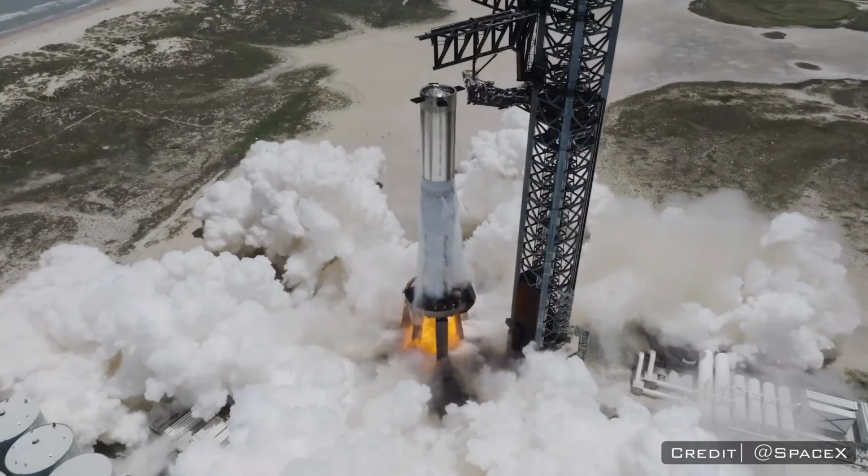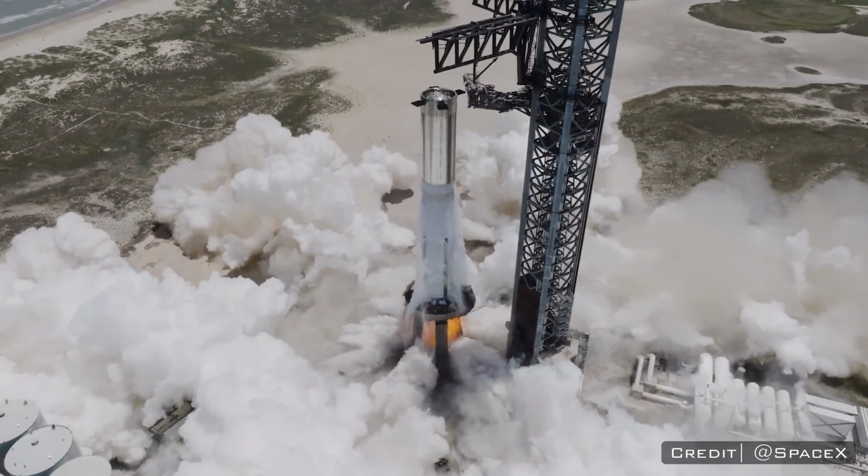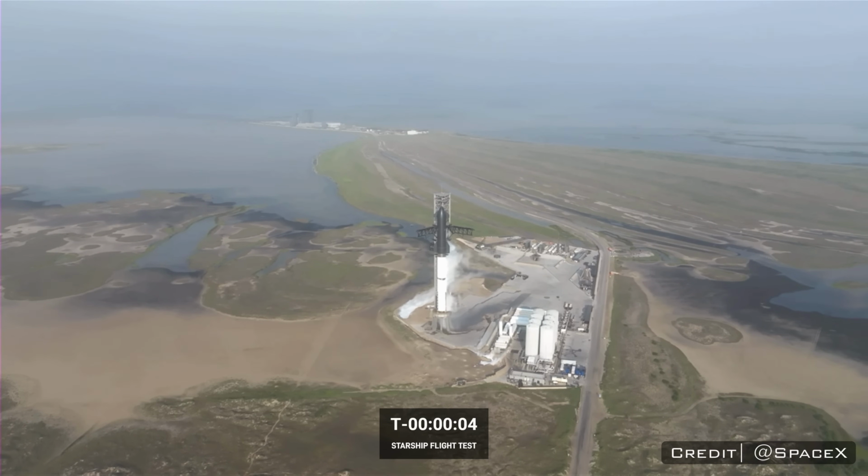The overall level of visibility is much greater as well. Comparing that to the integrated flight test, without the deluge system, it becomes nearly impossible to see the launch mount after the engines are ignited.